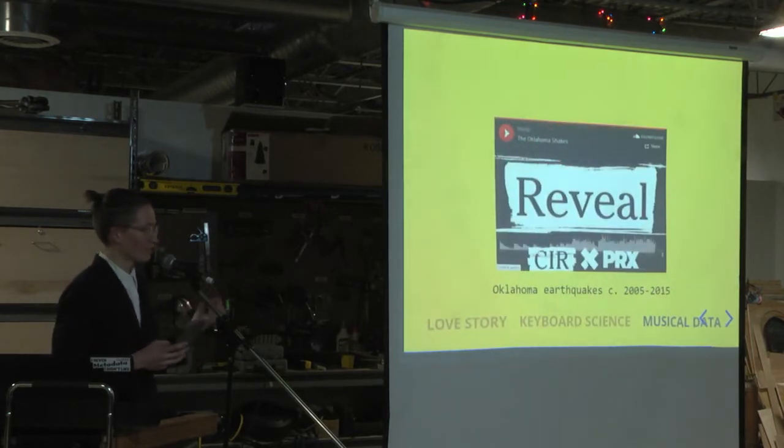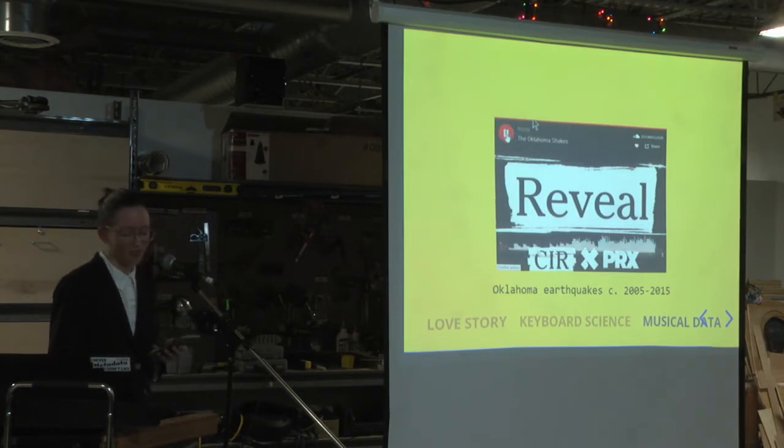What if we look at this earthquake data with sound? Some of you may have already seen this, but I think it's pretty cool.